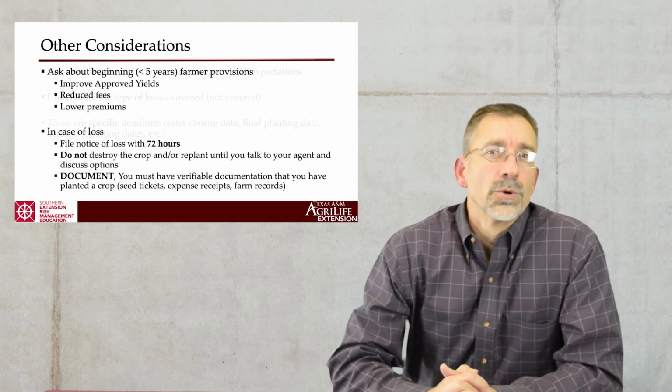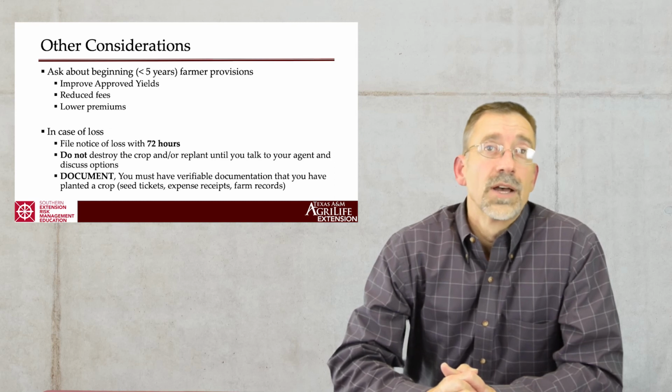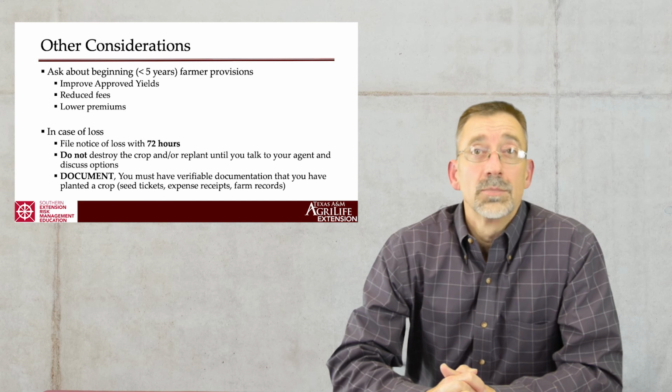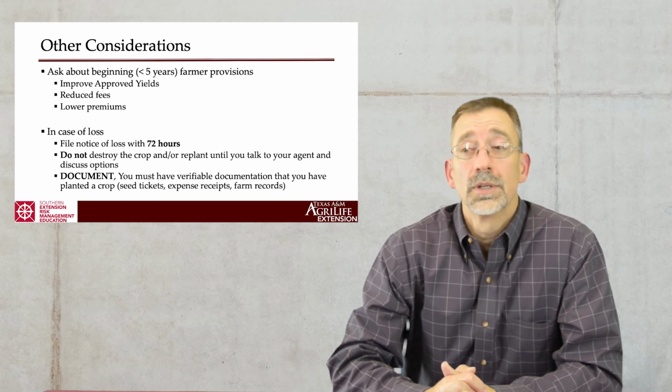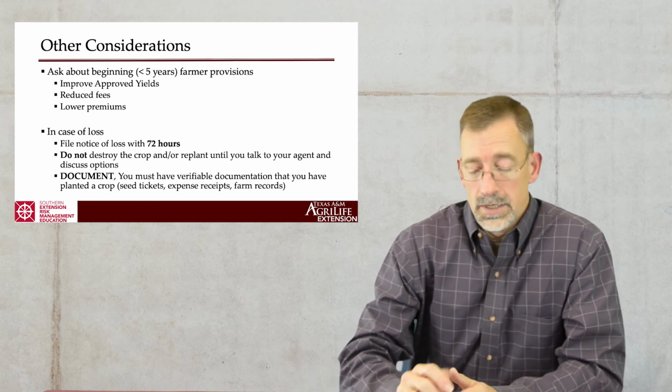If you are a beginning farmer or you've been farming for less than 5 years, you likely qualify as a beginning farmer. Not a guarantee, but there's a good chance that you qualify, and you for sure want to ask about that because there are ways to bump up your approved yields and get higher guaranteed levels and reduce fees or lower your premiums.